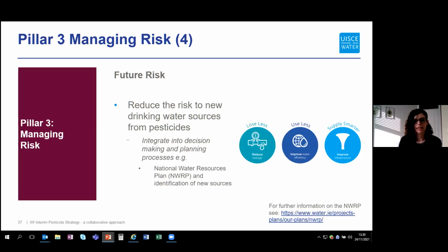We'll also be looking to incorporate all of this into our decision-making processes so that we can reduce the risk to new drinking water sources from pesticides. And this will be part of the National Water Resources Plan, which is currently underway.